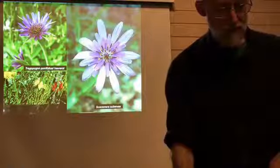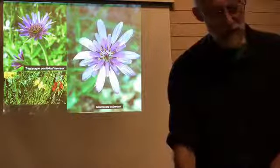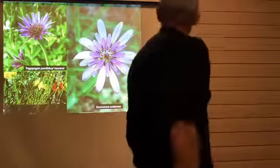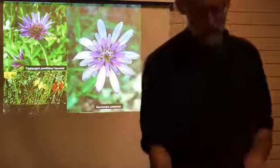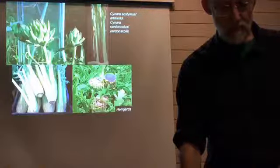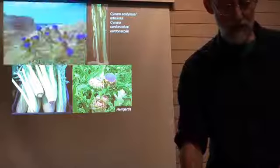Different species of Scorzonera and Tragopogon, which is Yaitsheg, and what's it called? Havrerot is another one. They're biennial. Yeah, we've talked about artichokes, so we'll hop over that.